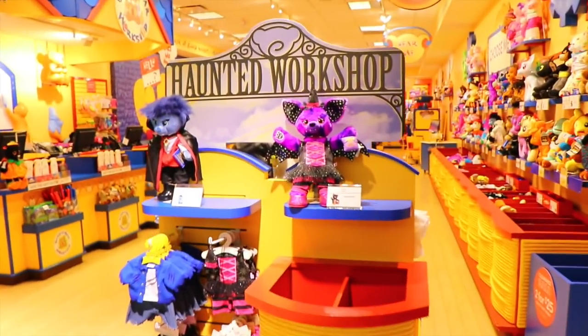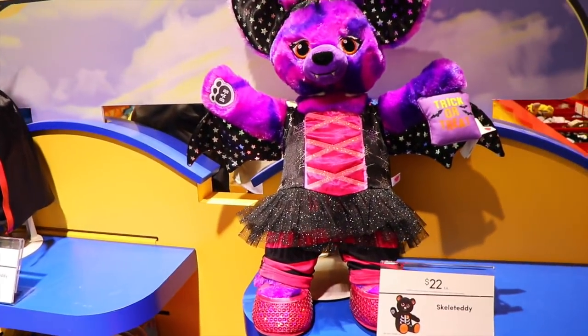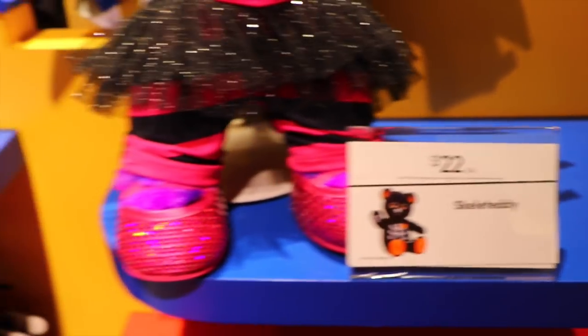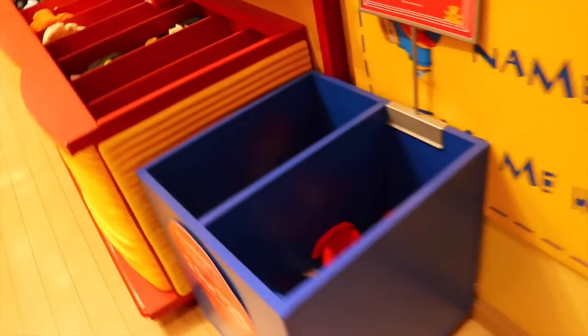So look, they have the new Haunted Bears, which are really cool. Wow, that one is awesome. And oh wait, look at this picture. Skeleteddy, that one's really cute. Vampire Bear. And I never noticed this before, but Build-A-Bear even has clearance little guys, and they're 2 for $25.